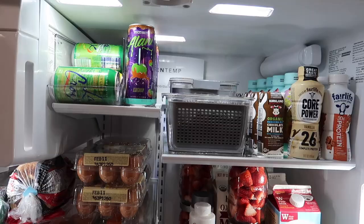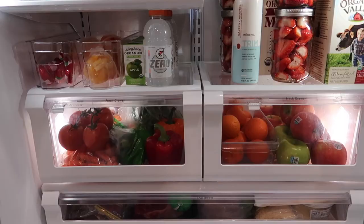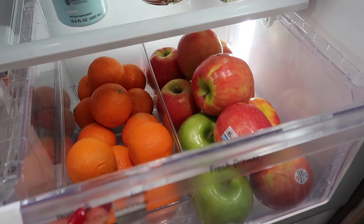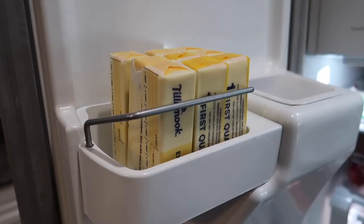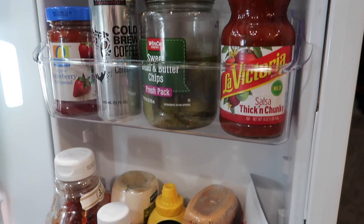Oh my gosh, we are finally done. This was such a big project. It doesn't seem like it's gonna be this massive project to undertake just to deep clean your fridge, but let me tell you, it is. It's a big project, especially when you want things to be organized and neat and pretty. I love that. Not necessary, but I love it. So it's a big project to clean everything, but it feels so good to be done.